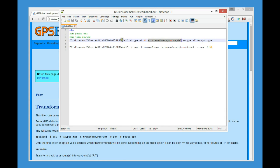But basically, you execute the program, tell it what your input file is, and you're passing it as a parameter. You're telling it you want to do the transformation. You're converting the routes to waypoints and getting rid of the original route, and you're outputting a temporary file. The next stage is execute the program again. Your input file is a temporary file. You're doing a transformation in the reverse direction. You're creating a route from a list of waypoints. And again, get rid of the waypoints. You don't want them in the output file. There's the output file. So this is the batch file you have to use.